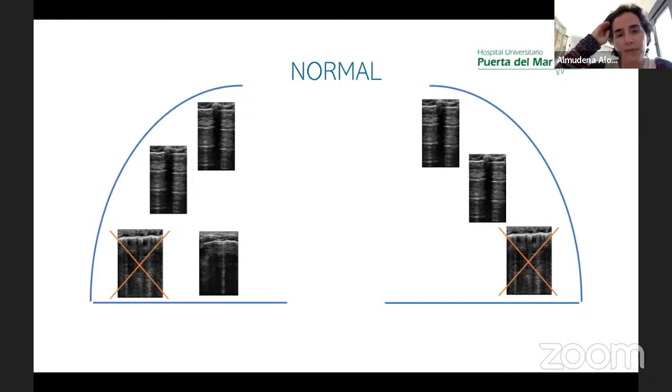But to understand and interpret this, as we have been explaining before, the aeration of the most dependent areas is more deficient or slower than the rest of the areas that we are evaluating. So in most of the studies that we are going to review now, the posterior areas of the lung are not evaluated in the first hours of life to try to detect which infant would be at the highest risk of being admitted to the NICU.